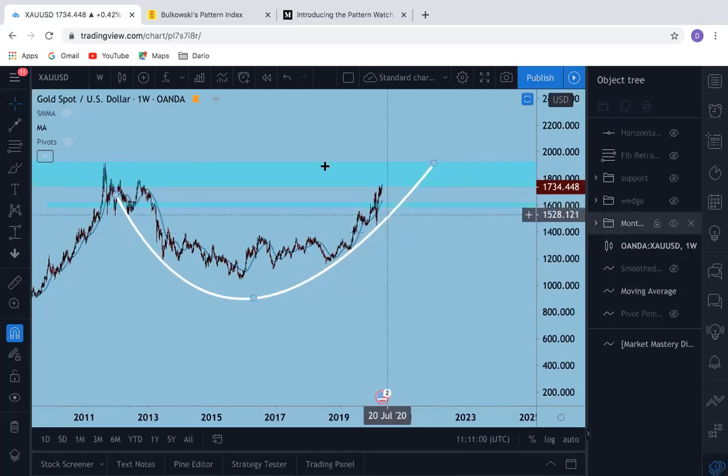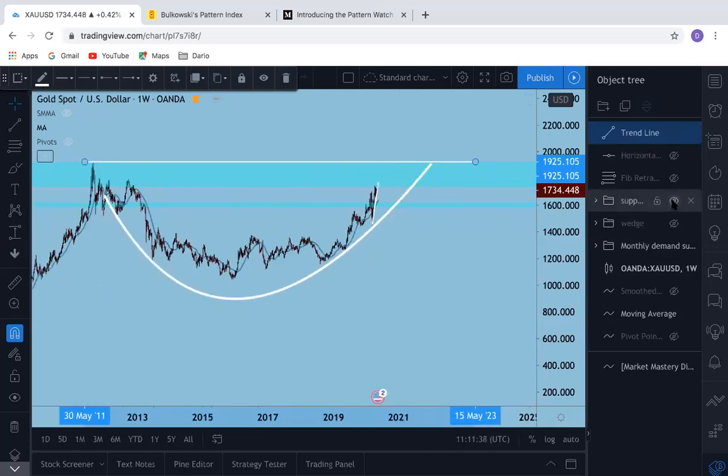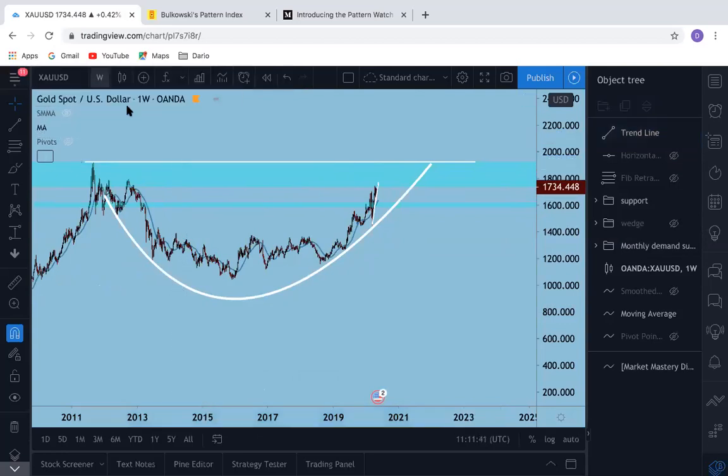So if we do break out of this up here at the top of the supply zone, I'll just put a line there for you guys. And if we turn this resistance into support, gold is going to absolutely launch. Now gold can come down from here, right? It can reject here from 1750, but we still have this circular structure. As long as this uptrend holds within this circular structure, we can continue to see gold go up. But the thing we have to look at is, sorry, I'll go to a smaller time frame.